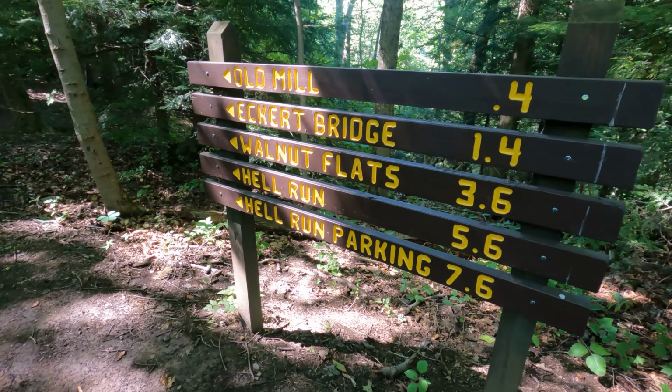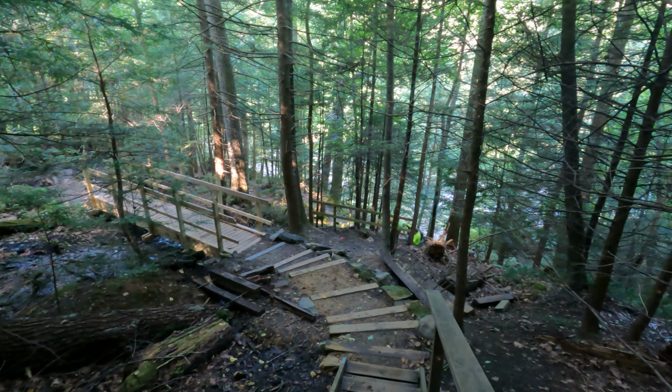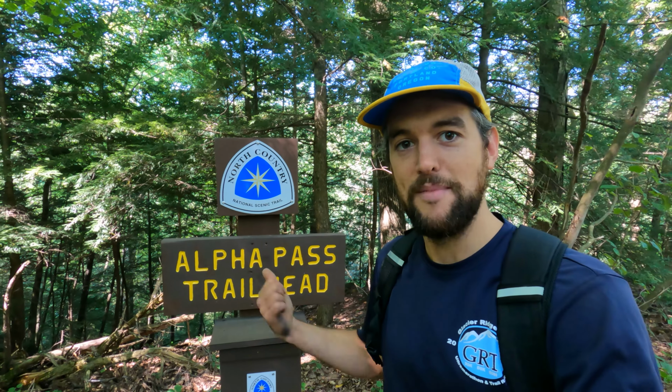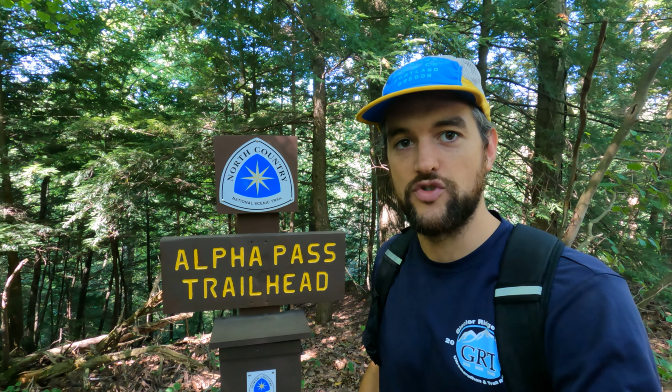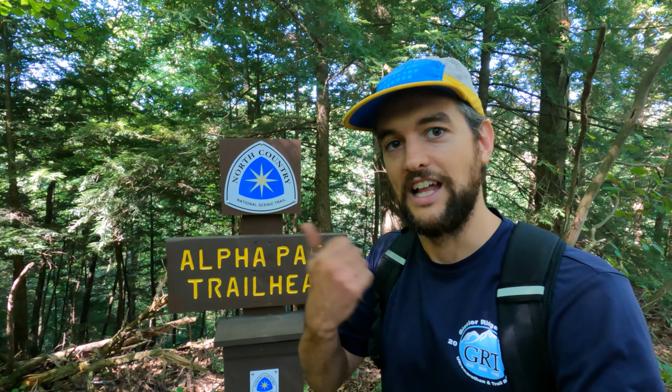I'm going to be working with the Wampum Chapter of Volunteers to repair some of the steps on the Alpha Pass Trail. So let's get to work. I'm at the Alpha Pass Trailhead on the North Country Trail. We're going to go down in the valley now, tear some steps out, build some new ones. Let's go.